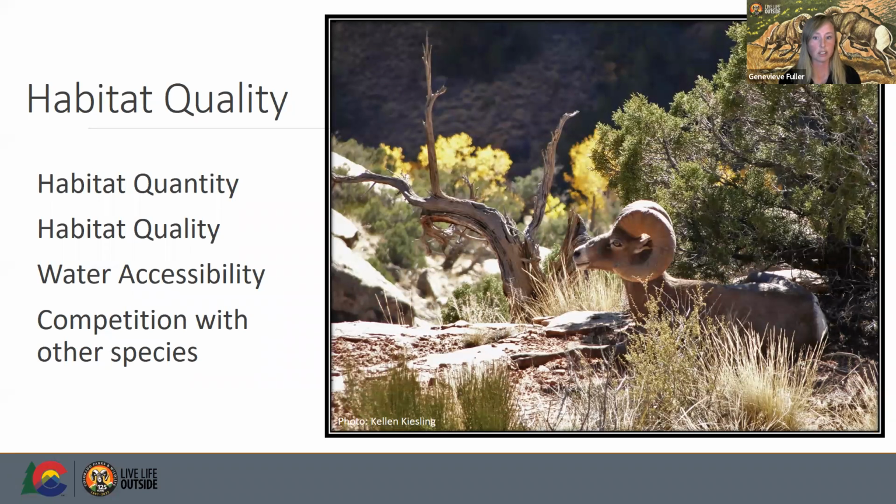Water accessibility is huge with desert bighorns and bighorn sheep all around. They need water sources, and in drought periods and dry months, you can see some of those smaller streams dry up, and then they have to make sure they get down and find water sources. For the McInnis Canyon sheep, we see them head down to the Colorado River quite often. So if you end up floating the river, you can often see them coming down for a drink if you're lucky. But they really require water, so they might not be able to exist in certain places just because of limited water availability.